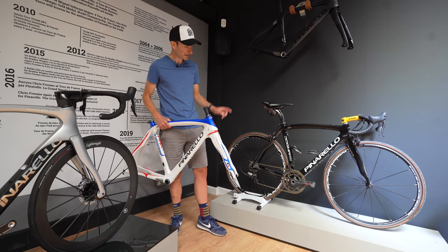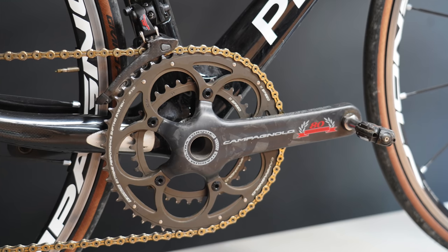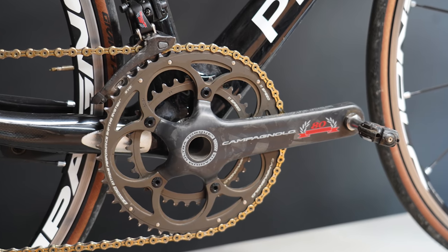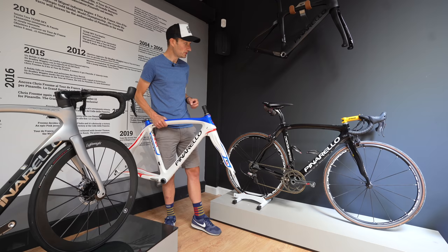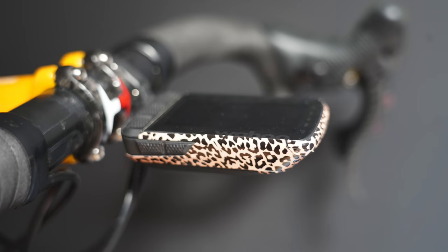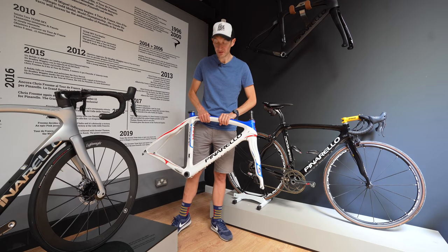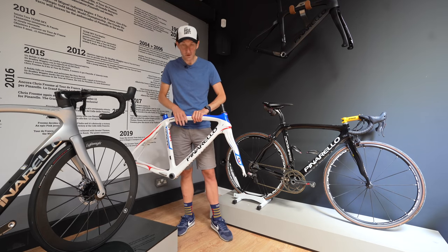Yeah, good looking bike. And this one, as you can see, has a Campagnolo 80th anniversary group set on it, not the Shimano Dura-Ace the team would have used. Top marks to the stem and Wahoo computer on this one. So that's how the Dogma used to look over 10 years ago, very distinctive.